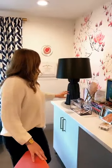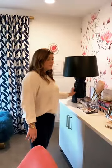Her stuff's awesome. Anyway, so I just use this space to work and be creative and just be a part of what's going on outside every day. So I love being in here.